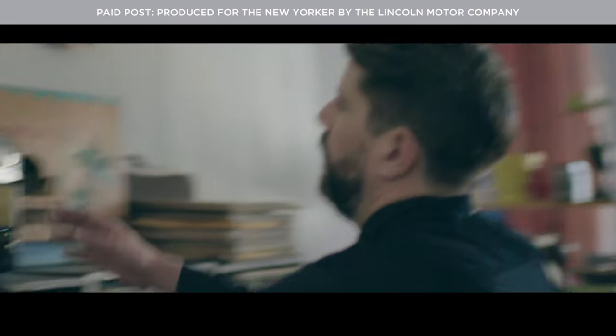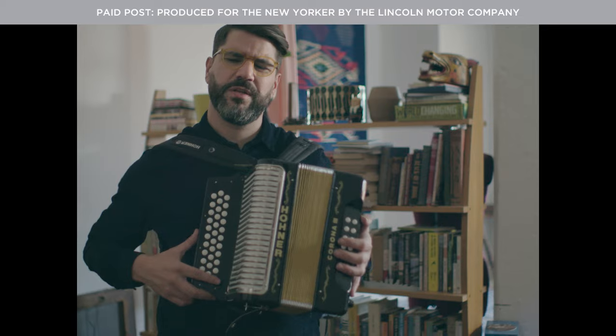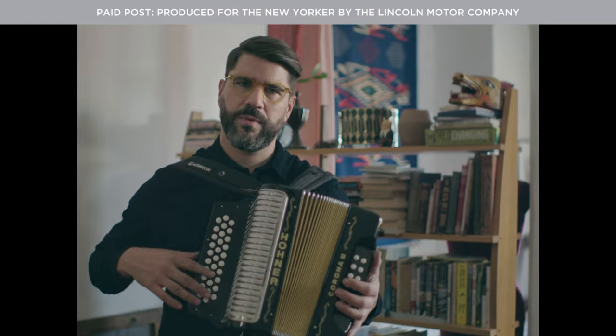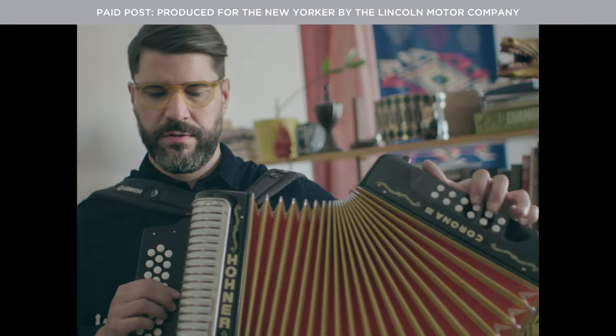When I moved to Colombia, I got into accordion, which I wouldn't have really thought of picking up when I was living in the UK, but something about the sound just sounds super electric.